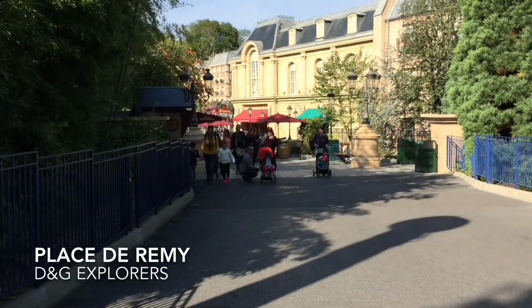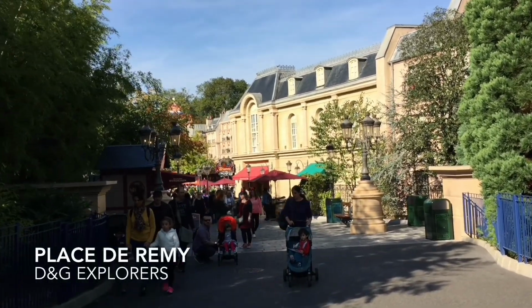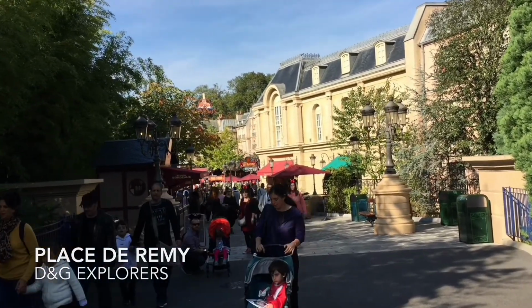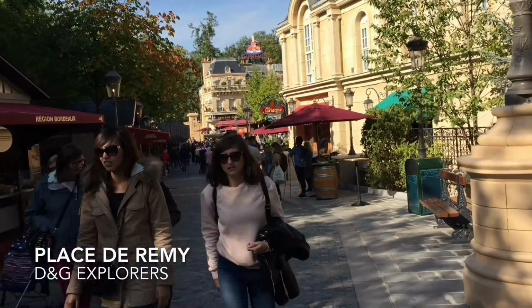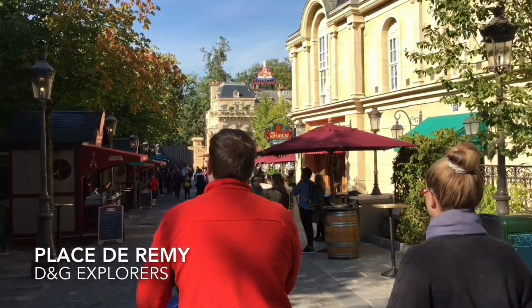To the right of Toy Story Playland is the land that I've been waiting for. This is their newest addition to Walt Disney Studios, and I don't know what they call this place. It's not Remy Land, but it's from Ratatouille. France with Remy.